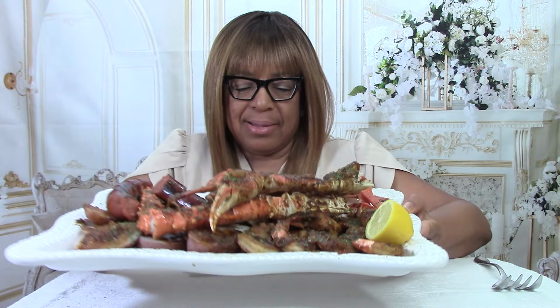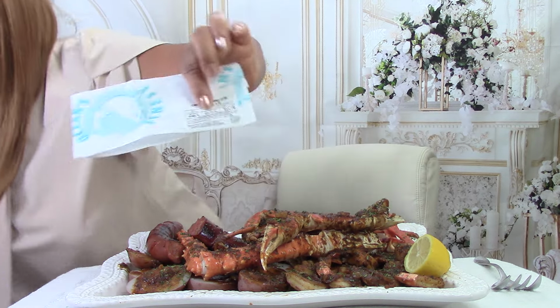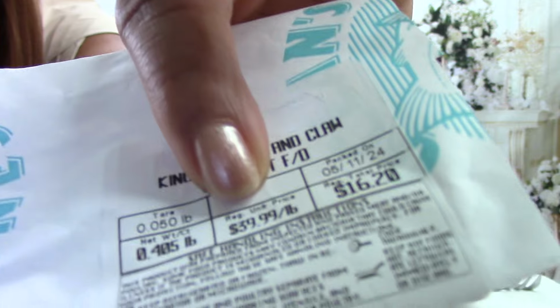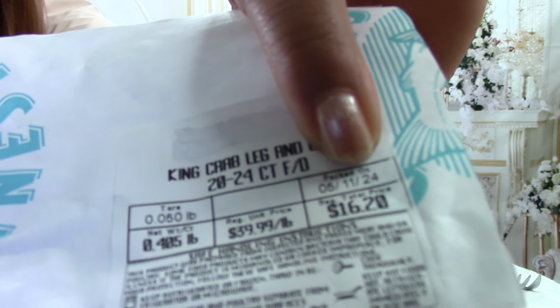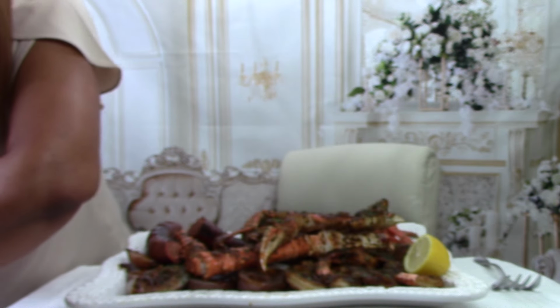Eat it! Start off. I wanted to show you guys, those of you who were interested, this one king crab that I have right there. One king crab was $16.20. The price for each pound was $39.99 per pound. And for this crab leg, it was $16. I'm hoping that it's focusing properly.